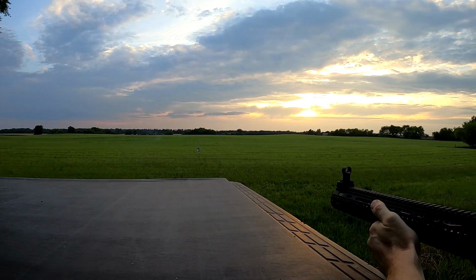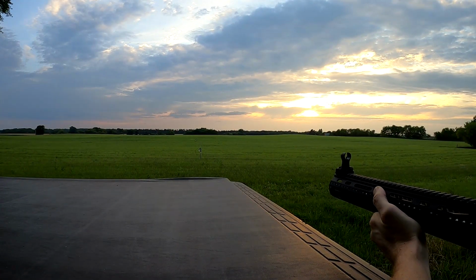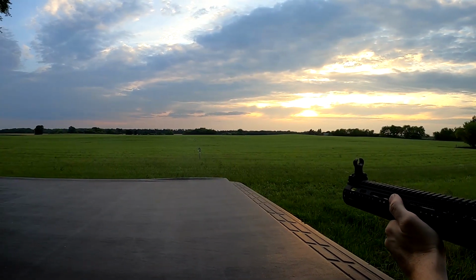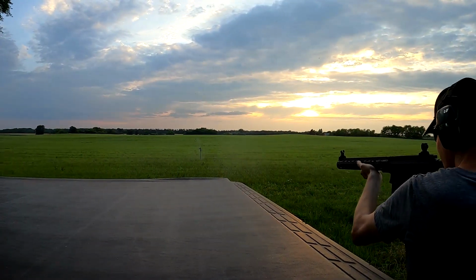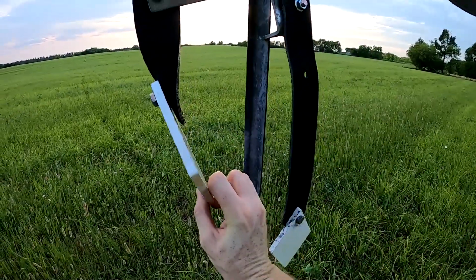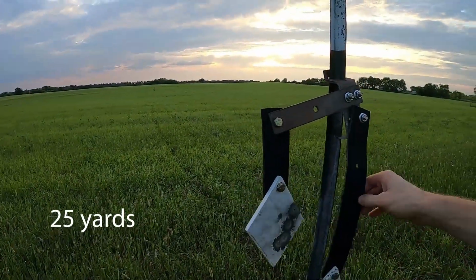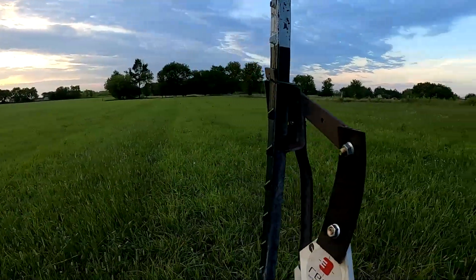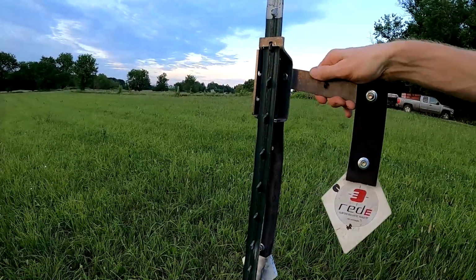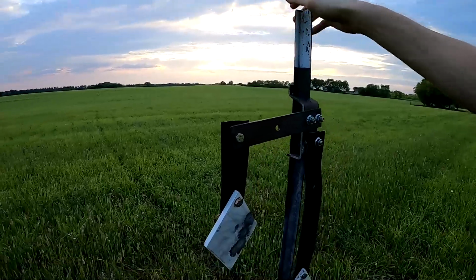There we go. Oh yeah. Got it. Target's still in pretty good condition. Even this is holding up good. This is a T-post holder. Target holder.